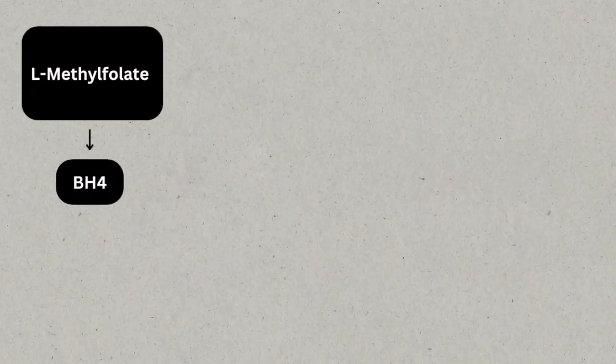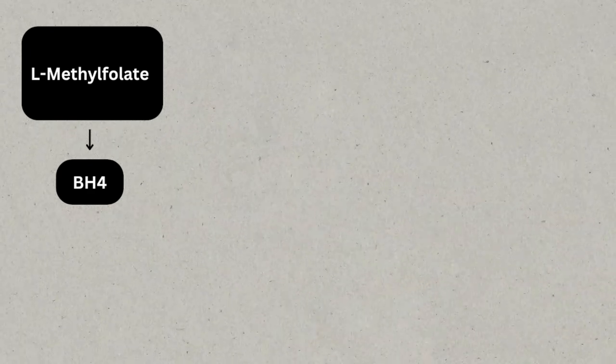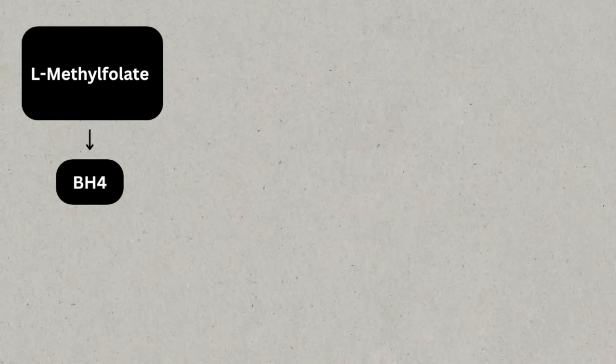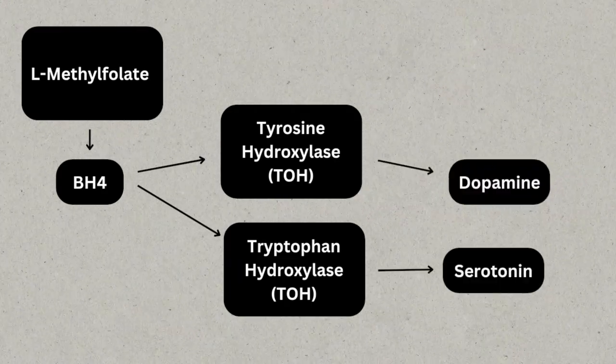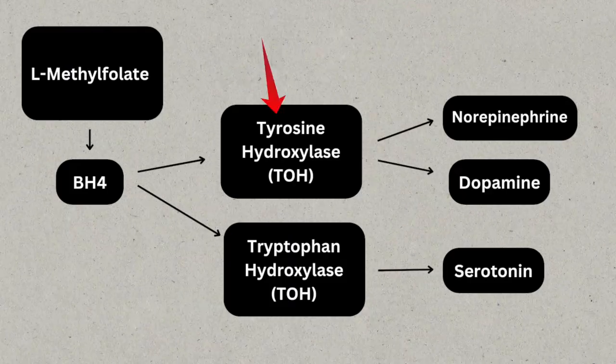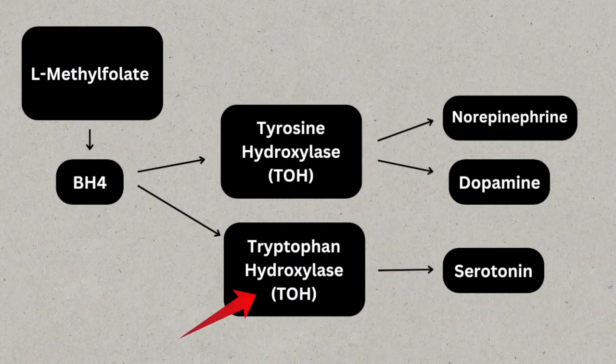L-methylfolate helps create something called tetrahydrobiopterin, also known as BH4, which is a cofactor your brain needs to activate certain enzymes that produce serotonin, dopamine, and norepinephrine. A cofactor is something that is needed for something else to work. Without it, these enzymes just sit there twiddling their thumbs. These two enzymes include tyrosine hydroxylase and tryptophan hydroxylase.